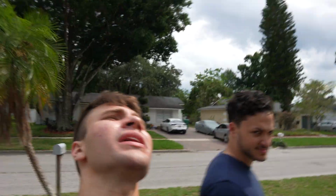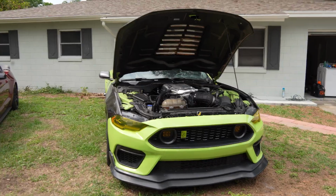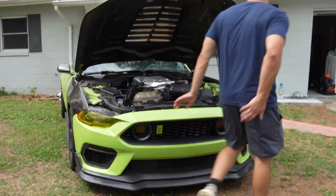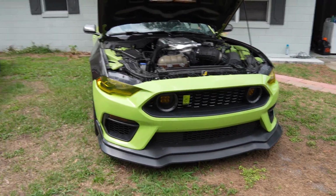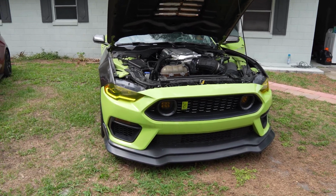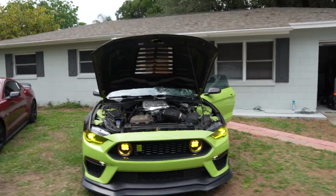It's about to completely downpour out here, but we've got both sides finished now, so I'm gonna have John jump in the car, give it a quick startup, and then turn on the fog lights. So you're gonna have to turn on the lights, and we'll be able to see the difference with the headlights. Make sure it's in neutral, John. All right, 1, 2, 3, fire her up.